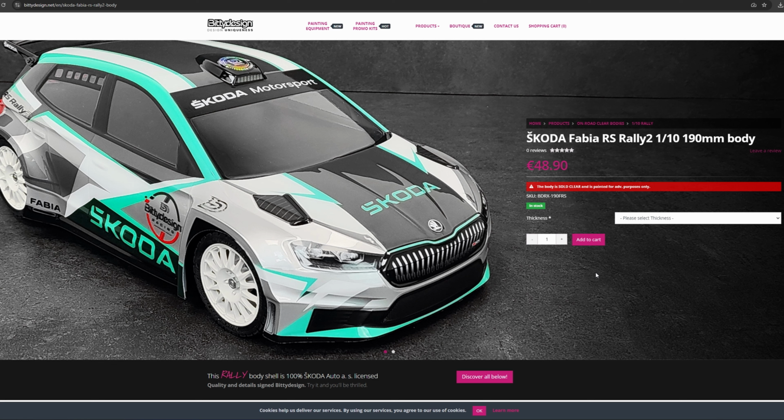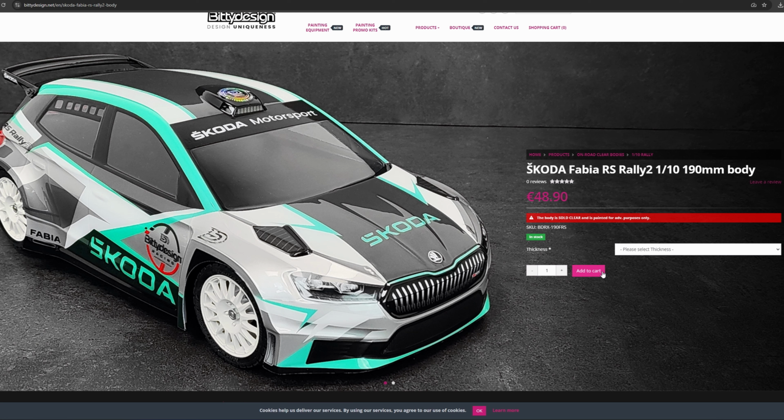So yeah, a nice Skoda rally car body. Looks like it comes in the 190 width, so you could run it on your TT02s, your anything 10 scale touring car in a 190 width. Roughly. So nice addition from Skoda and Biddy Designs. Should be pretty nice. Looks like it comes in two weights too. You can buy it in a 0.8 and a 1.2 thickness for a little bit extra money. Looks like $1. But yeah, it's a nice body kit. This wing looks really cool. Looks like it actually fastens on there.